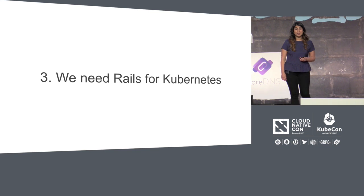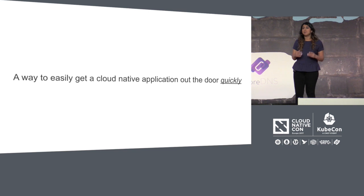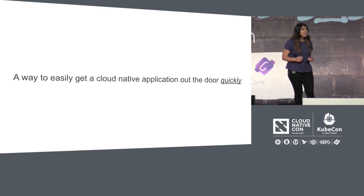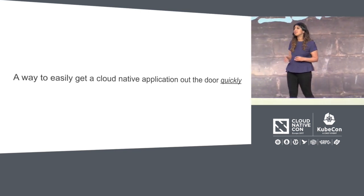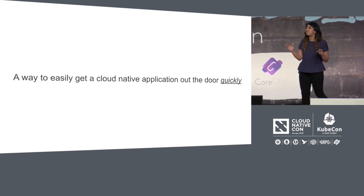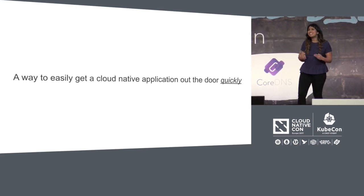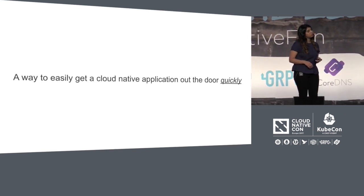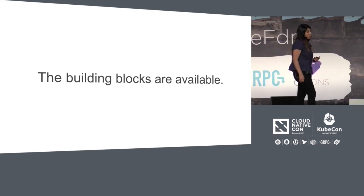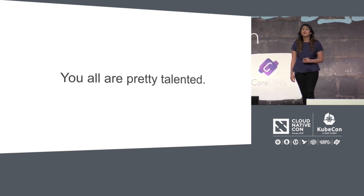Three, we need a Rails for Kubernetes. Distributed apps should be fun and easy to build, test, and deploy. If I think it, I should be able to build it quickly without feeling burned out. Rails became famous on this promise of being able to build a blog in 15 minutes. We should have something similar, a way to easily get cloud-native applications out the door quickly. And I'm hopeful, because the building blocks are available. And look at where we've gotten in the last 3 years.